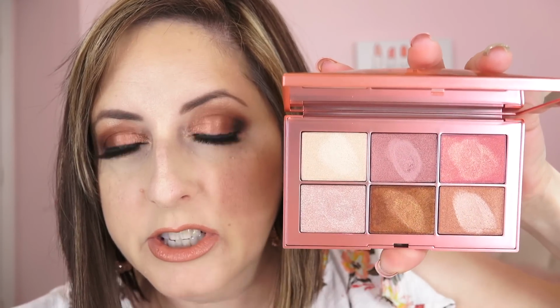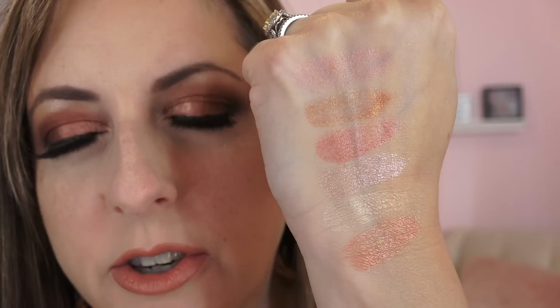Now we've got 2 highlighters down here, and then you've got the 4 blush products over here. This one obviously is not really gonna work for me. That's very, very deep. The highlighters, one of them, this one is really reflective, and this one is just more of a soft gold. Here are your shades. Let's turn the light down because they're really sheer. It's hard to see what is going on here.